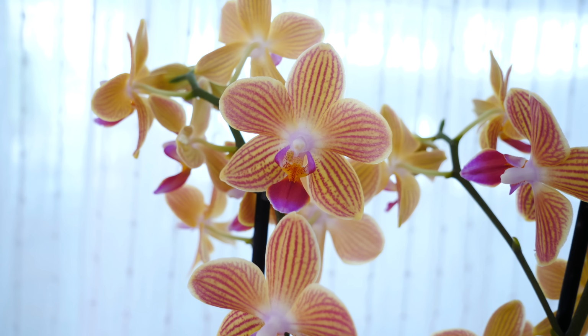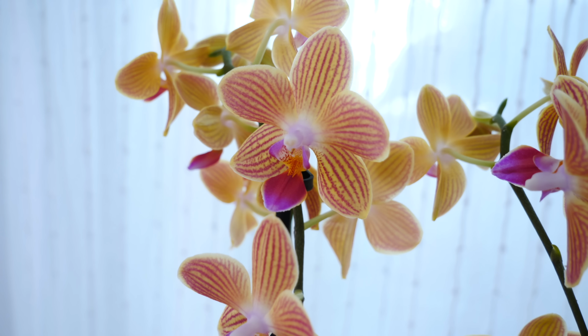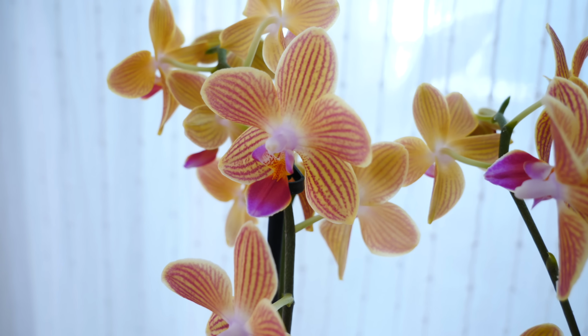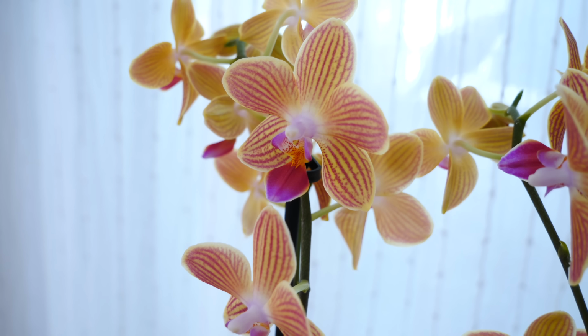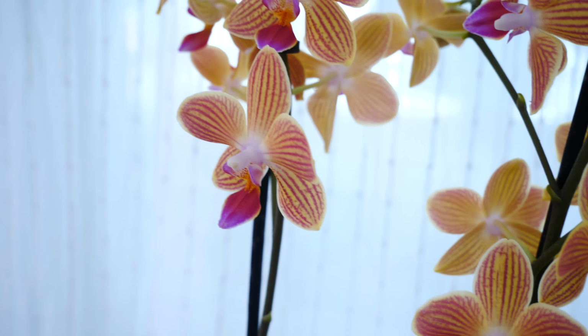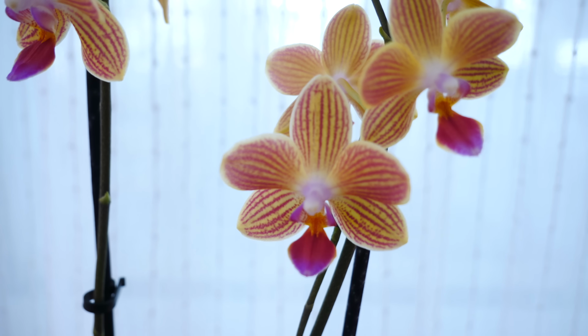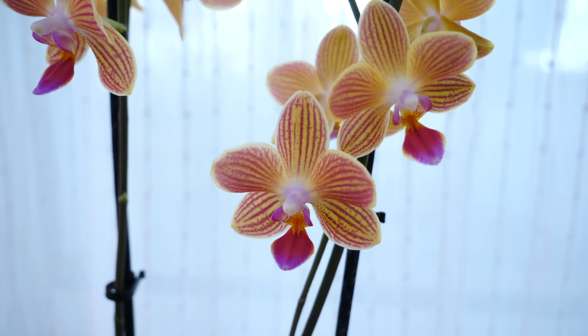Now, this one is slightly fragrant, nothing to write home about. Don't imagine cattleya fragrance, but for a Phalaenopsis, it's a little bit. It's a little citrusy, lemony scent. So that is a bonus if you're interested in a little bit of a scent. Don't worry, it's not gonna kick you out of the room. It doesn't have a very powerful scent to it, but it's something there.